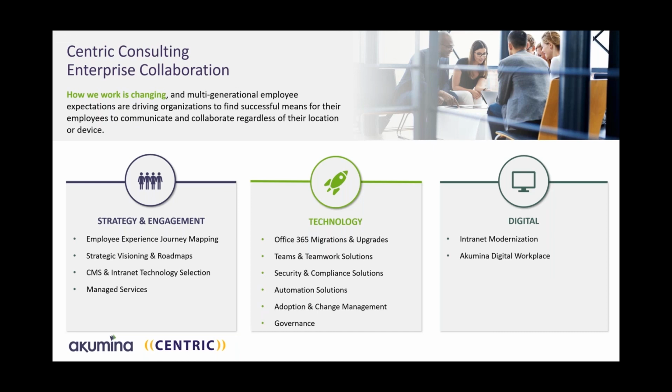Attached to this webinar in your GoToMeeting overview area is a white paper developed by the Akumina team in conjunction with Microsoft that will give you an even deeper view of those 10 critical success factors we talked about earlier, and what it can mean for your organization to think about taking the next step on this modern workplace journey.